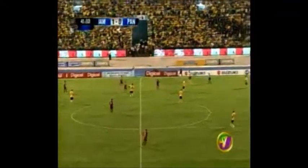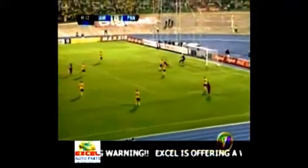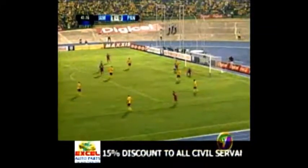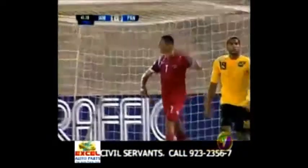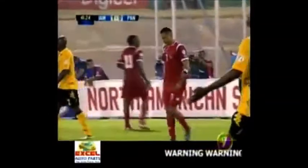Here comes Panama. Sure, coach Deli Valdez would want to see them get a goal before the half-time whistle. The Jamaicans would want to ensure that they don't. Here's Sanchez. Paris, a good ball here across goal. Really good ball from Paris. Perez got on the end of it, got a boot on, and had Ricketts scrambling.